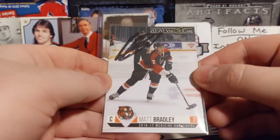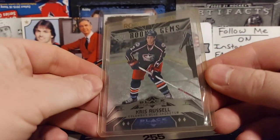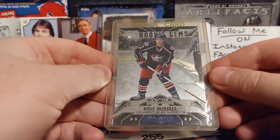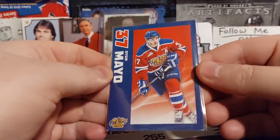We picked up a Matt Bradley autographed Tigers card, of course, from that area. So a lot of people have missing that Tiger stuff. Chris Russell, we got a Chris Russell rookie. I think I picked that up for a few bucks, maybe. I'm not sure. I can't remember how much I paid for all this.